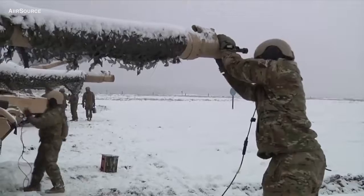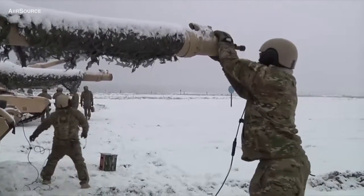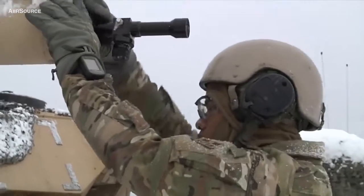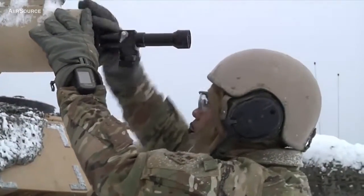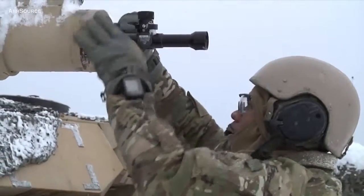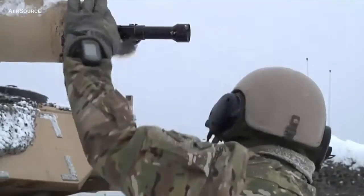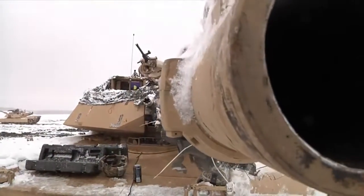Within less than 10 days, I'm already shooting my entire armored battalion. I've got to thank the NATO alliance for allowing us to be here. This is a fantastic training range, an opportunity for us to get out here and build combat power, and all the support our allies have given us. I'm just excited to be a part of this team. So thank you so much for coming out and seeing my soldiers shoot today.